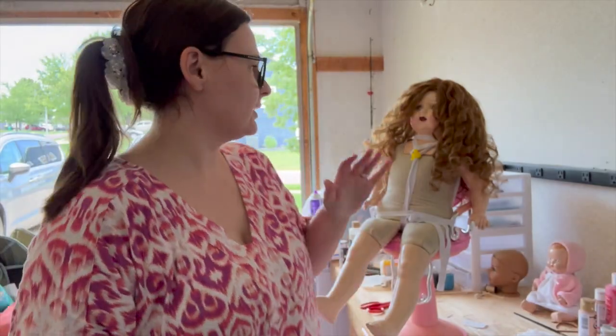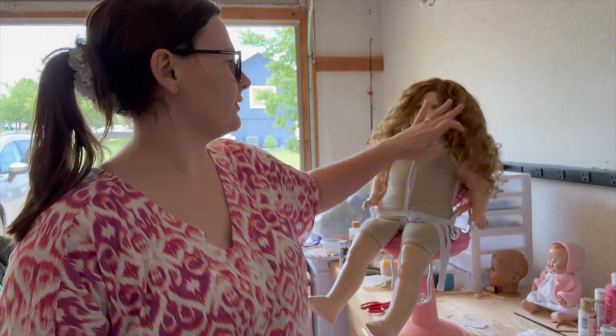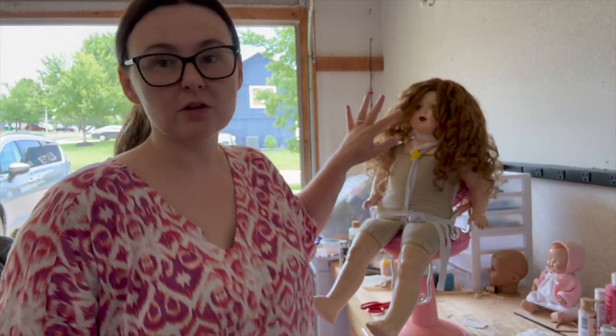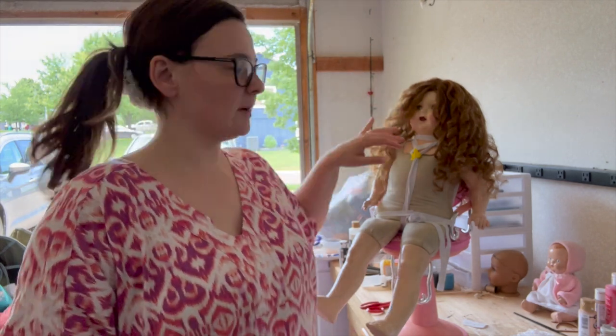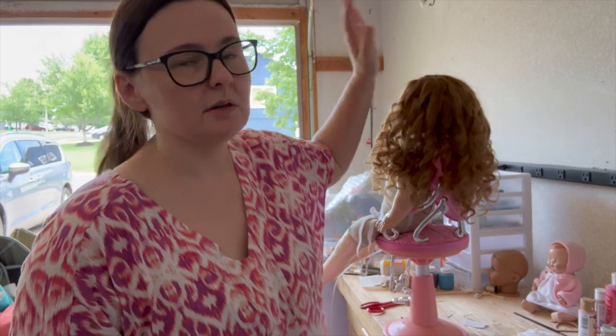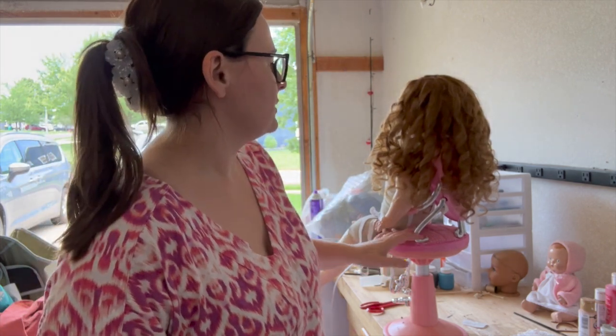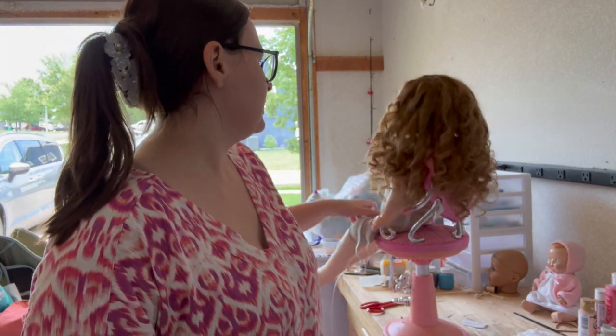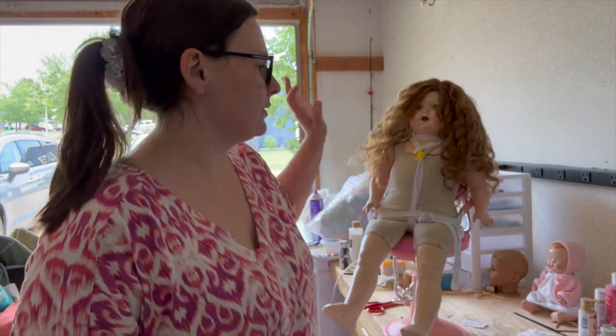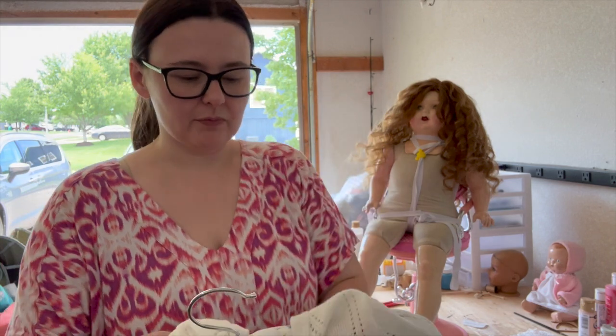Okay, so I'm finally done with everything, I believe, and finished curling her hair. Took a little bit longer than I thought it would, but you know, I'm not a hairstylist, so I couldn't do perfect curls every time, but I got them fairly uniform. So now we just need to get her dressed.